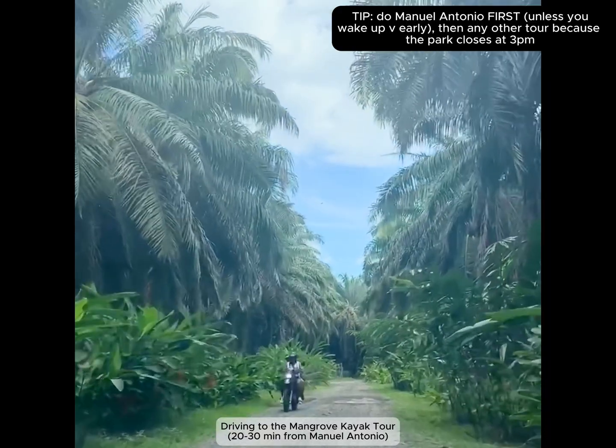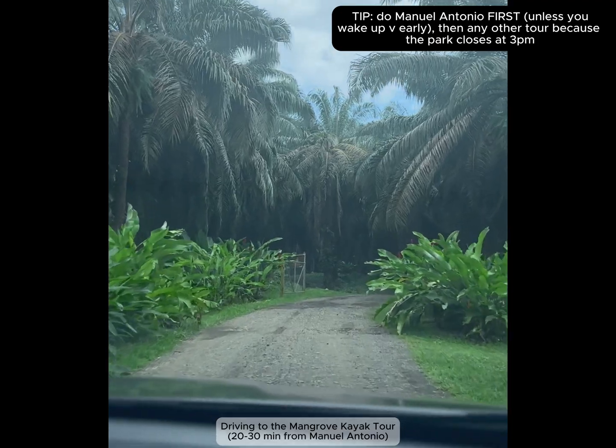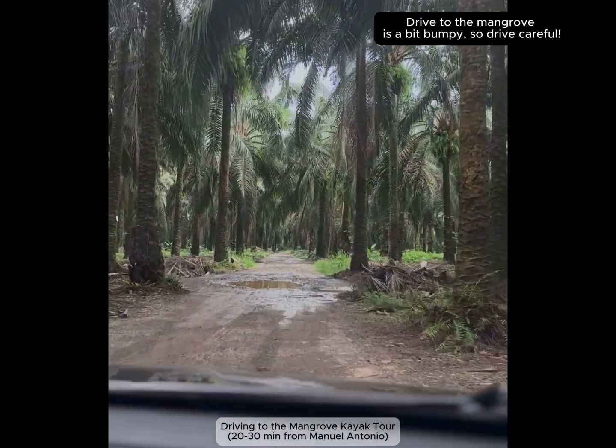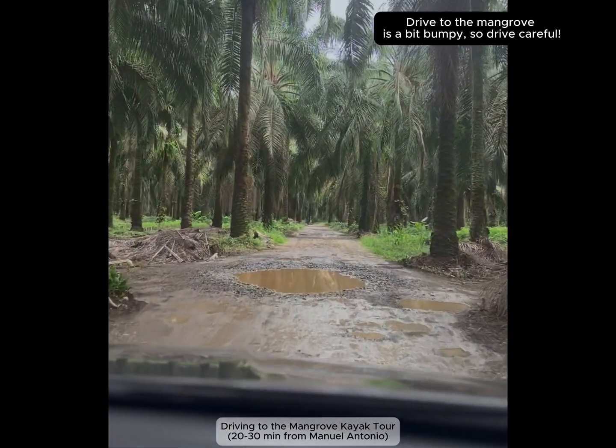So from our experience, the first thing that we would actually recommend is doing the Manuel Antonio National Park first, unless you're waking up really early, because the park actually opens until about 3 p.m.